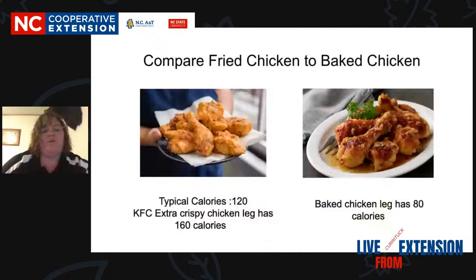Let's talk about the health nutrition of fried chicken. We probably all grew up in the South, or maybe you didn't grow up in the South, but we grew up with fried chicken as a staple on maybe our Sunday dinners. I know I did. I had a grandmother that was a great Southern cook, and fried chicken was something that we had on Sunday dinners sometimes.